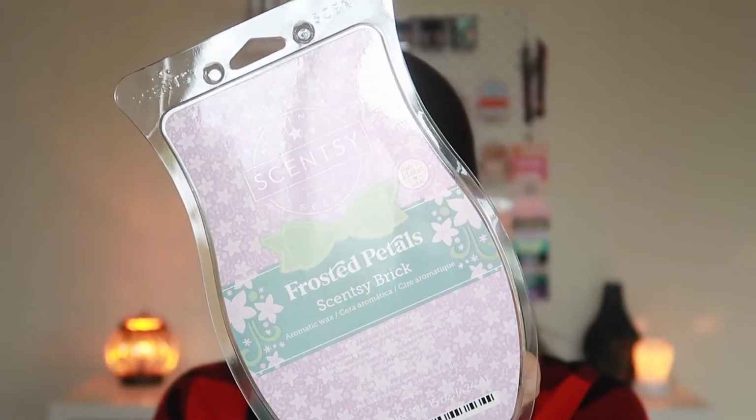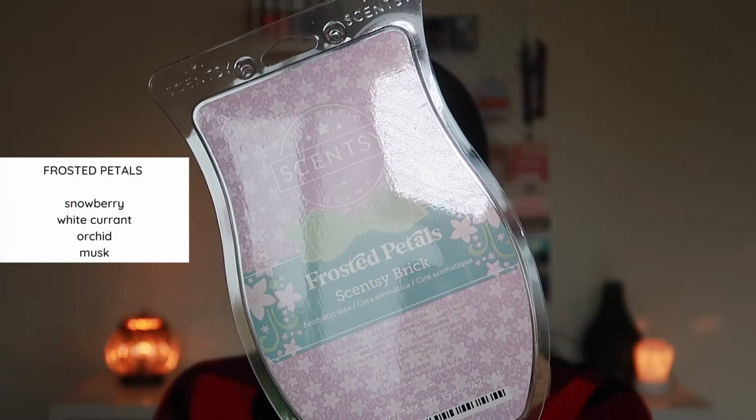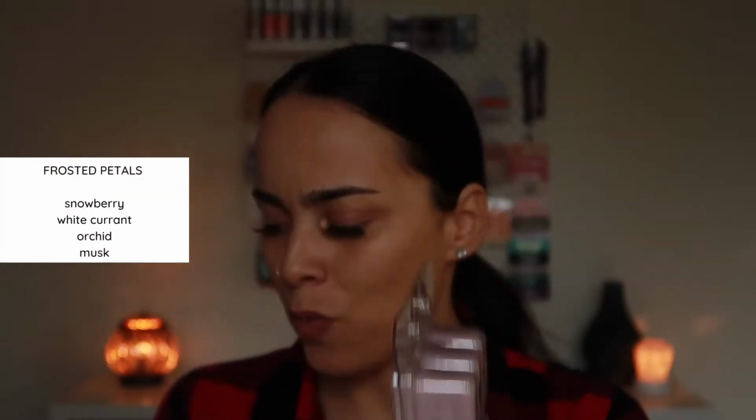So anyways, next up we have Frosted Petals, and Scentsy says Snowberry and White Currant Wreath, Jingle Bell Orchid, frosted with sheer musk. I don't know why that description sounds off, the Jingle Bell part. Did I add that in there by accident? Snowberry and White Currant Wreath, Orchid frosted with sheer, yeah, that's a weird description. Anyways, I'm gonna have to check to make sure that I'm reading that correctly, but anyways.